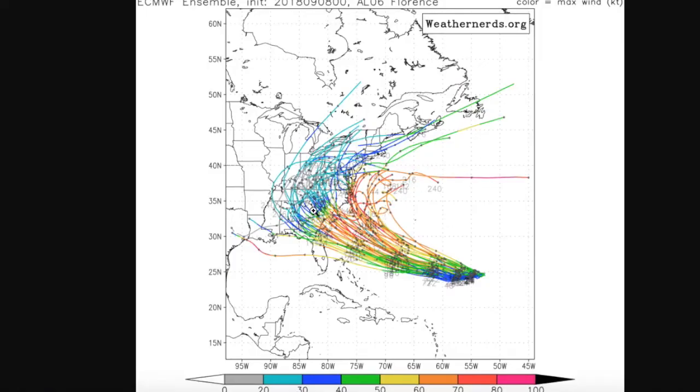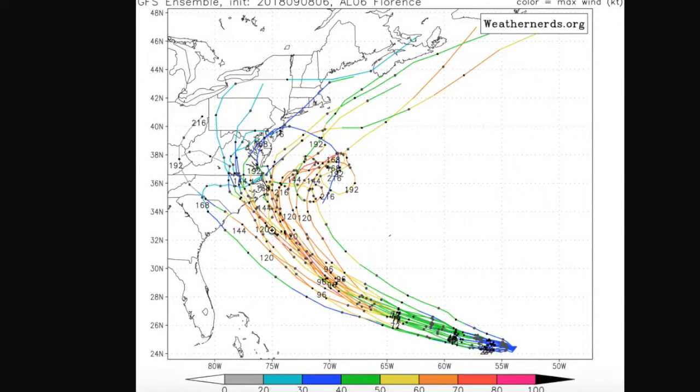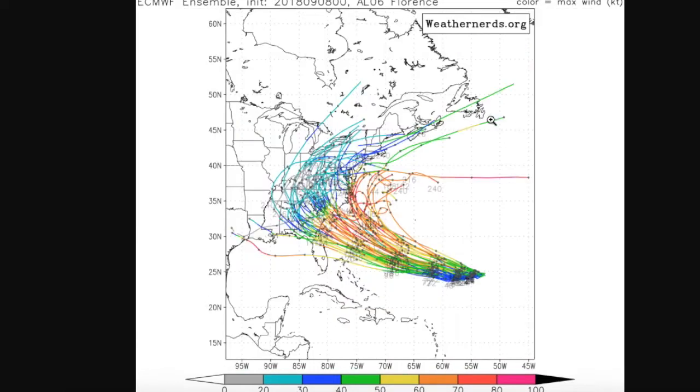You can see here in the ensembles, we can see pretty much almost all of the European ensembles bring this in to North Carolina, South Carolina, even a few in Georgia, and even a few into North Florida, though I do think that solution is a bit less likely than one that moves into the Carolinas or maybe even up the East Coast. And then inland, again, moving a bit slower. And then the GFS ensembles, most of them bring it into North Carolina or just stalling it offshore. The mean, though, moving basically right into the Outer Banks. In general, there's still quite a bit of discrepancy between these models.